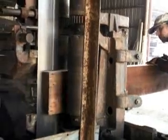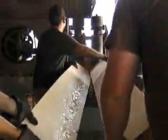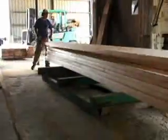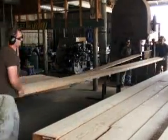We'll edge it on our gang rip and take the old sides off the narrow face, and then we run it through a resaw and saw it into 1-inch planks, and then we'll tongue and groove it, put a relief back, smooth the top, and you have wide plank Douglas fir flooring.